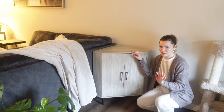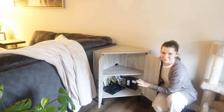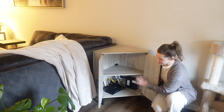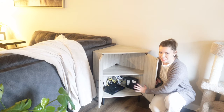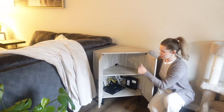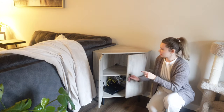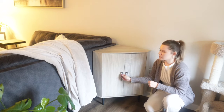Okay, so we just got all the cords organized within it to have all of our modems and routers stuff in here. It's kind of ugly. So that's one of the reasons we got this, so we could kind of hide it. So I'm gonna pop the lamp on the top too and get that plugged in and get the cord organized as well. So let's do that.